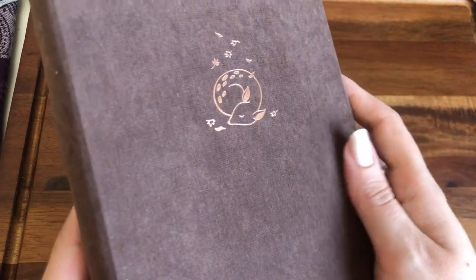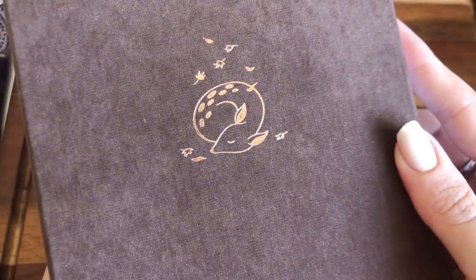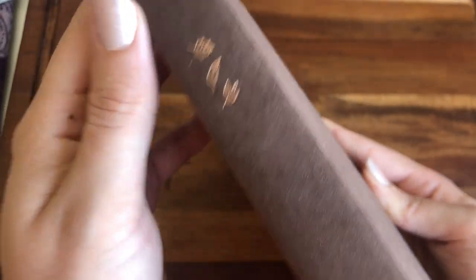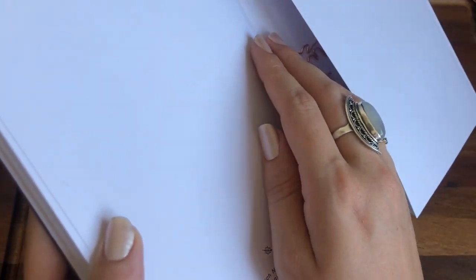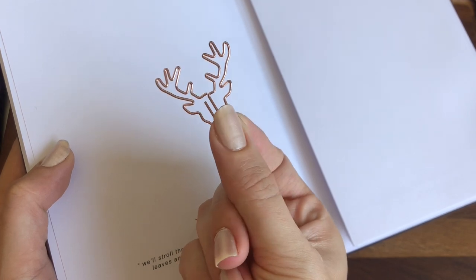So it's a brown velvet cover. The metallic, I'm not sure if you can see on camera, is a rose gold color. It has some beautiful leaves on the side, and then of course, Notebook Therapy on the back. Now they always come with a little quote and a little flap on the back, which holds the paper clip, which is again rose gold and of a lovely deer.